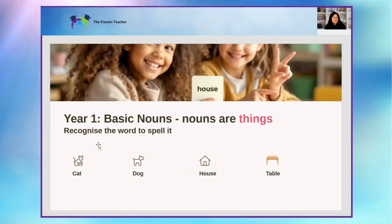They also need to recognize the spelling of those things. So spelling and recognizing words is a big part of year 1. So cat, dog, house, table, those are the pictures, those are the words. They need to know what they are.